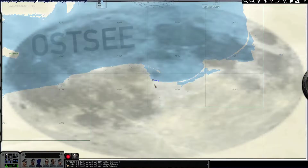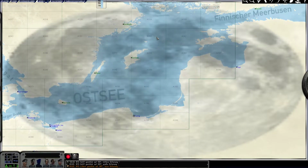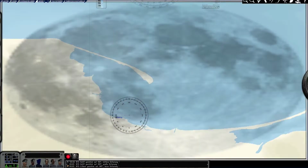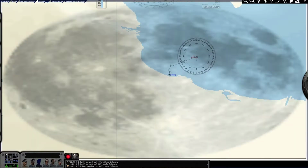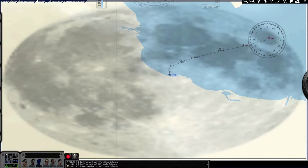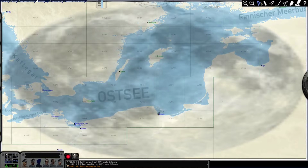So now we will do our test patrol. We go to AO53 up there, then we make a nice little testing of the boat, like deep dive abilities and so on and so forth, and then we will transfer back to our next flotilla.